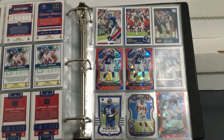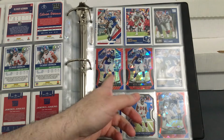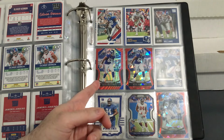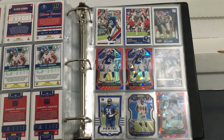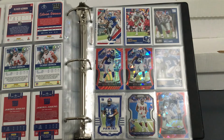And again, they spend a season or two here, then they end up going somewhere else because the Giants keep changing coaching staffs and all that. So some of these guys are just in and out pretty quick. Then Alec Ogletree, those are both different. I got one of those from Madden Crazy and one from Bob Sanders, Just the Bears, but not sure which one was from who.